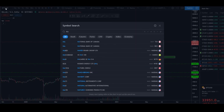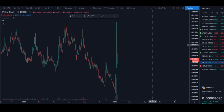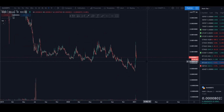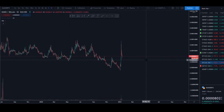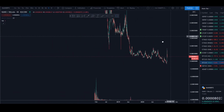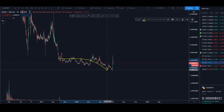But most likely when we see such a phenomenon, Bitcoin contracts tend to do a little bit better than USDT contracts. So after seeing something like this, I'm going to mark another area where we can take the trade on Nano BTC as well. And there is actually a really good trade happening here, because Nano BTC has only been going down since basically forever.